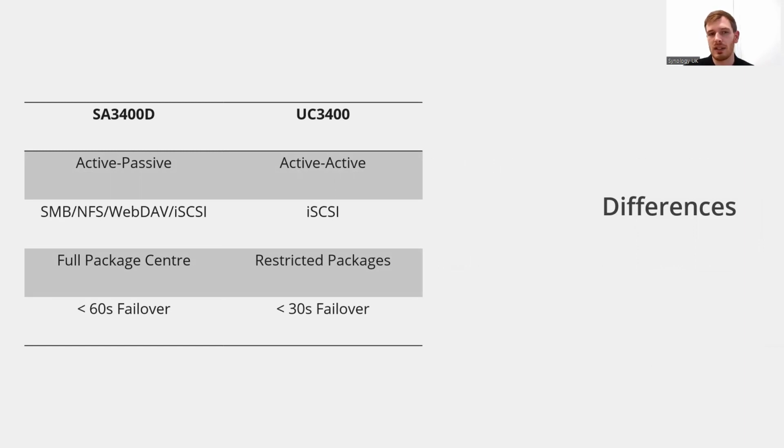Well, obviously, the SA3400D is a full NAS. So it means you have all of the file protocols. You've got a full Package Center. So if you want to run Active Backup, you want to run MailPlus, you want to run SAN Manager, you want to run VPN Server, all of that can be done on the same system. However, because it's running a full operating system and it's an active-passive dual controller, it means that the failover can take a little bit longer.